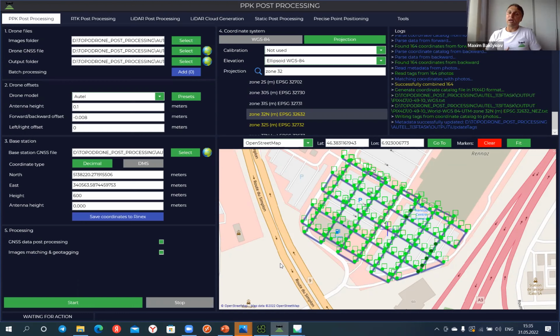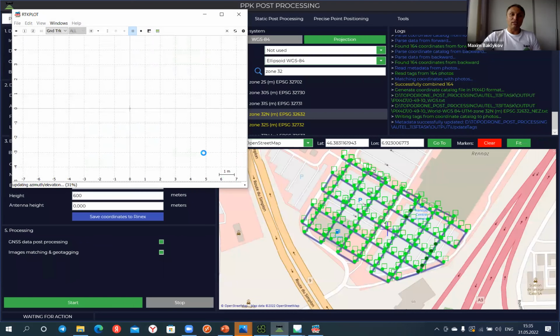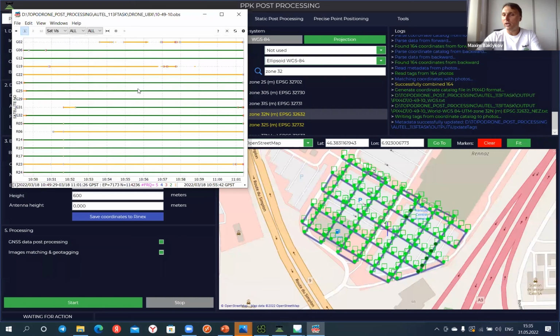And some users are going to save their money, and they buy a cheaper base station. In this case, you will have a problem as well. What else? Of course, you need to evaluate the quality of the GNSS signal. For example, if you are flying close to the mountains, you will get some noise on the GNSS signal, and you can evaluate it with this tool.